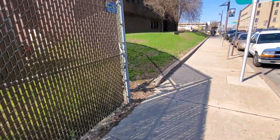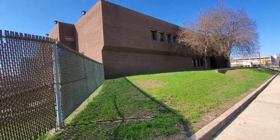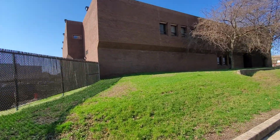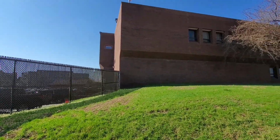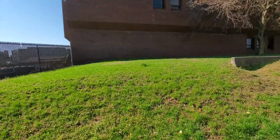There's another officer. That will be the entrance to where they take people in. Can't know if you can really see, but they have everything blocked off. It's a beautiful building too. Old, still nice. In a minute we'll go inside and I'll show you guys what the inside of our police station looks like.